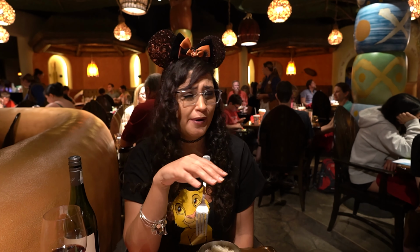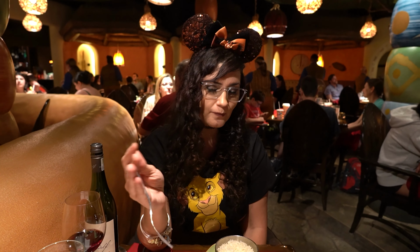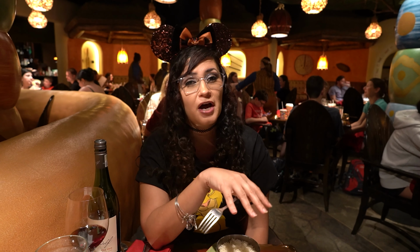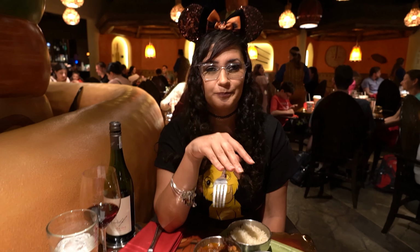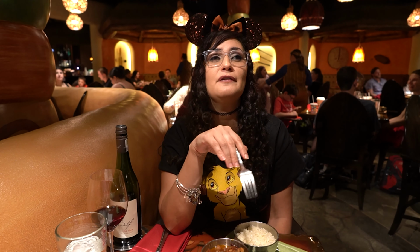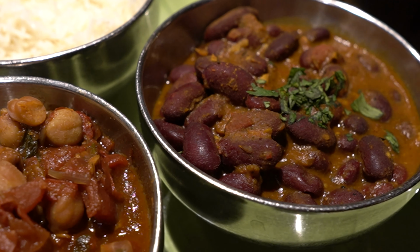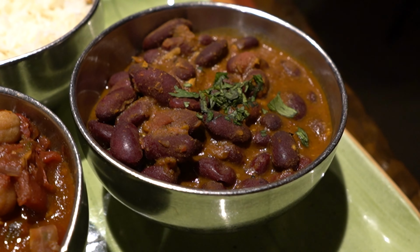Beautiful masala taste to it. It absolutely reminds me of that paella that we had at Narcoos's, which we compared to Sanaa. And I really do feel like that paella belongs here at Sanaa because the flavors of this are literally exactly like that. I'm going to give it a 4 out of 5 red kidney beans because it's not trying to be something outside of what it is. And it's delicious and flavorful.